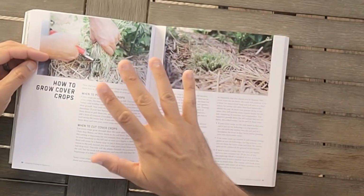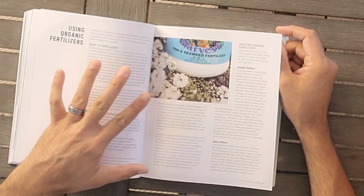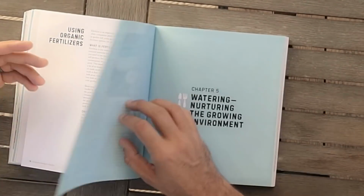I go through how to plant cover crops, how to watch for when to cut them back, because you got to do it at just the right moment. Otherwise, you're going to have a weedy situation for a few years. I go through organic fertilizers and what to look for.